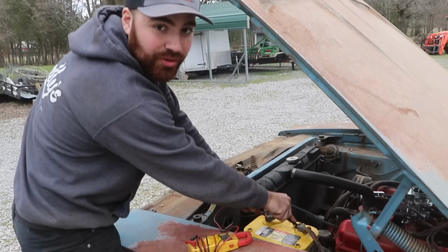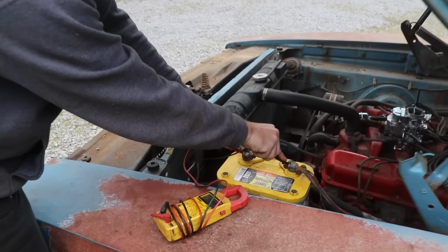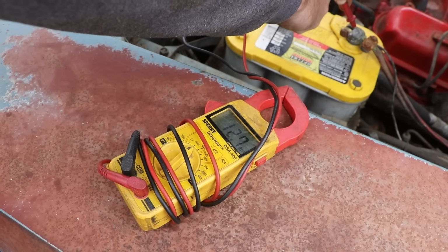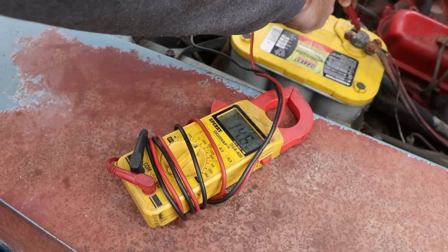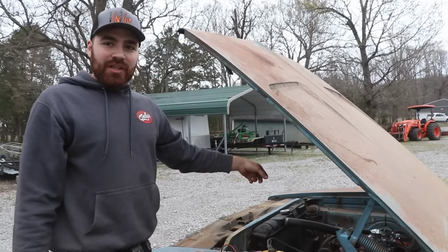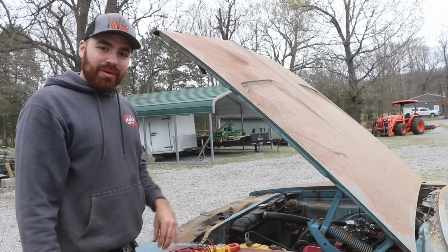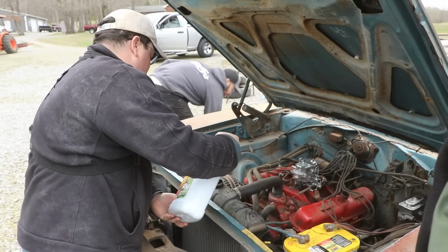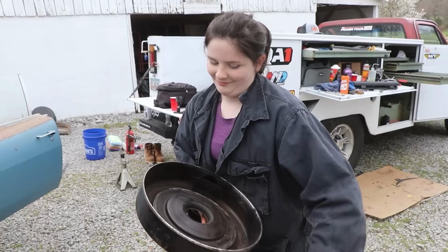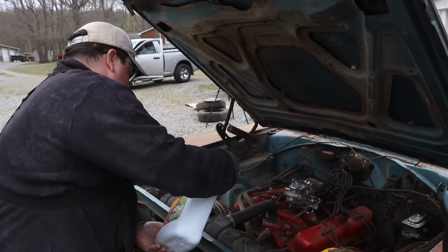So, at idle, this thing's not really charging, but watch when he revs it up. Look at this voltmeter. Rev it up, Dylan. All right, so what's happening is it's loading up the alternator to charge the battery and it's making it squeal. So we need to either put a new belt on it or tighten that belt and it'll be good. Add a little coolant to it. You've got a new air cleaner all cleaned up and painted. Looking good. We're about ready to drive this thing.